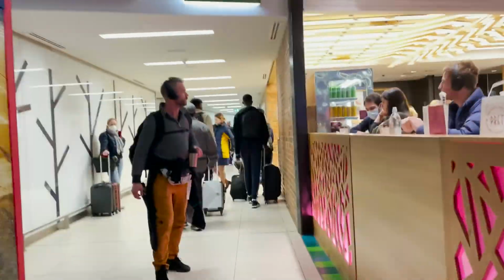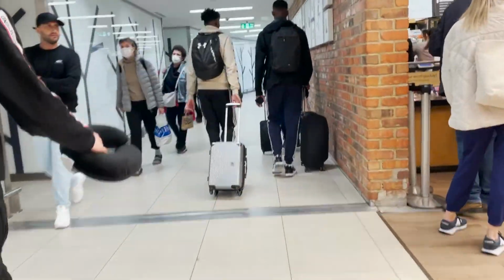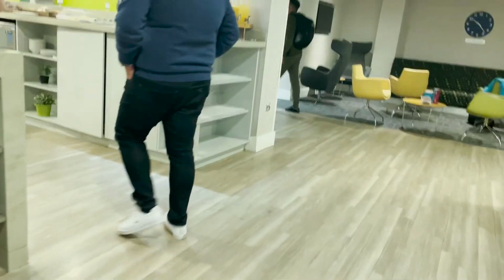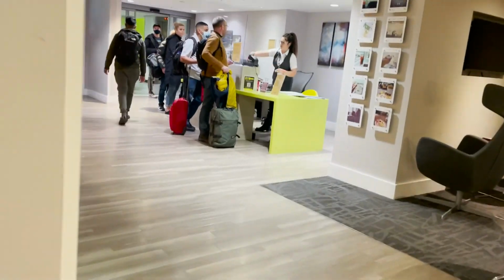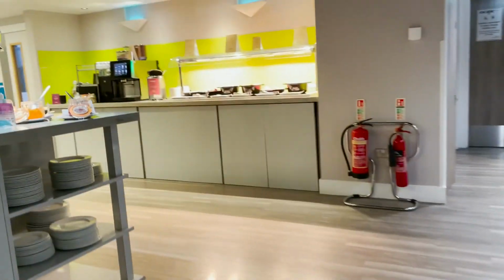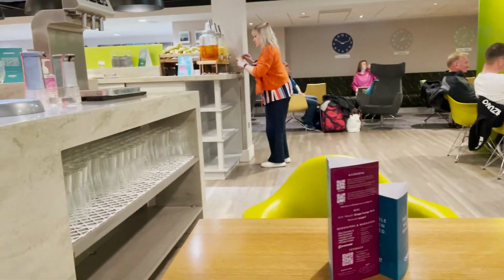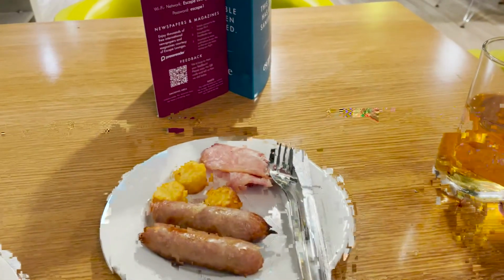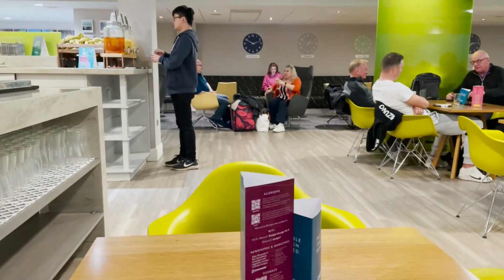Oh yeah, the escape lounge, if you need to find it, it's on the way to the toilets. So not the most glamorous advertising for a lounge, but there it is if you need to find it. It's about £20 to get in here. I don't know the exact price, as I was using a Priority Pass membership to get in. But it seems to be a fairly good selection of food and drink. As you can see, I'm just having some sausages and a croissant, with a glass of apple juice. So it was a good little feed before I got on the plane.